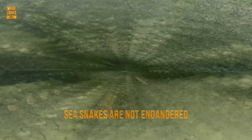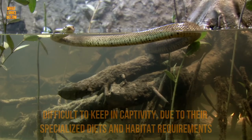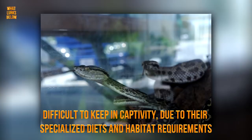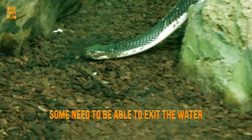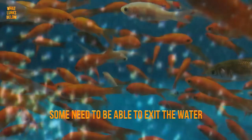Sea snakes are not endangered, on the other hand. However, there are some species on the IUCN Red List. Sea snakes are difficult to keep in captivity due to their specialized diets and habitat requirements. They need to be housed in rounded tanks to avoid damaging themselves on corners. Some need to be able to exit the water. The yellow-bellied sea snake, for example, will accept goldfish as food and can survive in captivity.